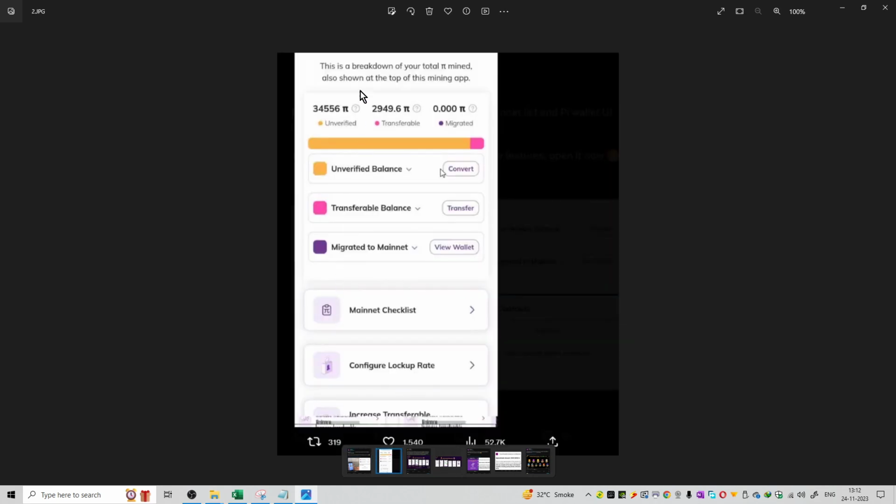Next update, you can see this is the breakdown of your total Pi mined, also showed at the top of the mining application. तो बेसिकली आपके पास 3 टाइप के प्रोसेस है, लाइक अनवेरिफाइड बैलेंस, ट्रांसफरेबल बैलेंस एंड माइग्रेट टू मेननेट. जैसे आपका मेननेट लॉन्च हो जाएगा देन यू कैन ट्रांसफर सम ऑफ योर कॉइन्स. आपका जो वेरीफाइड बैलेंस है दैट विल बी ट्रांसफरेबल बैलेंस. आप उतने ही कॉइन को ट्रांसफर कर पाओगे टू द मेननेट टू सेल द कॉइन्स.